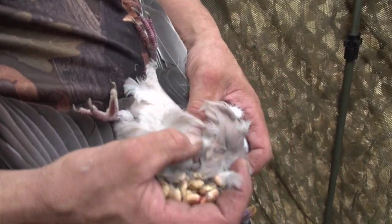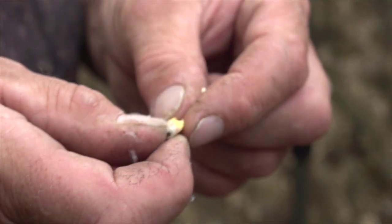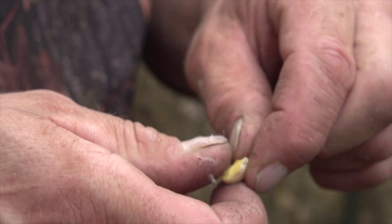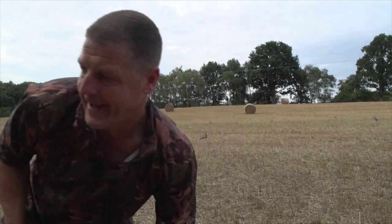They've got more protein than what soya's got. They're going for animal feed and that. They taste good too as well. Really? Yeah. Do you want to try some though? It tastes like lupin. I thought you were as fit as me, David.